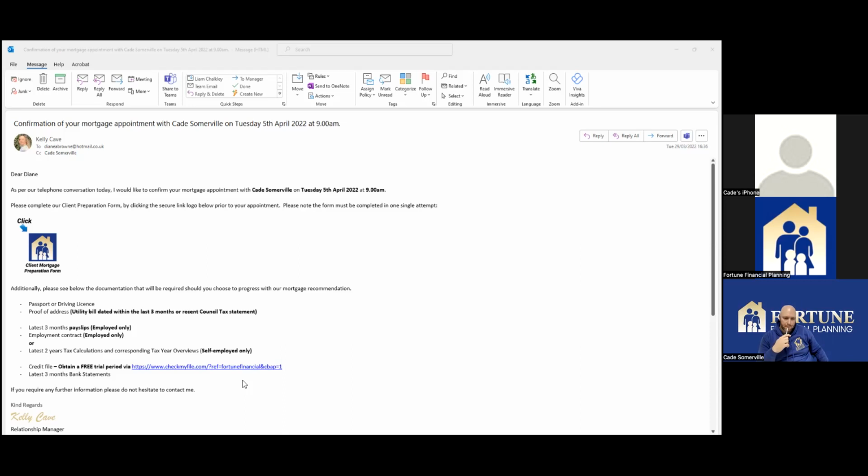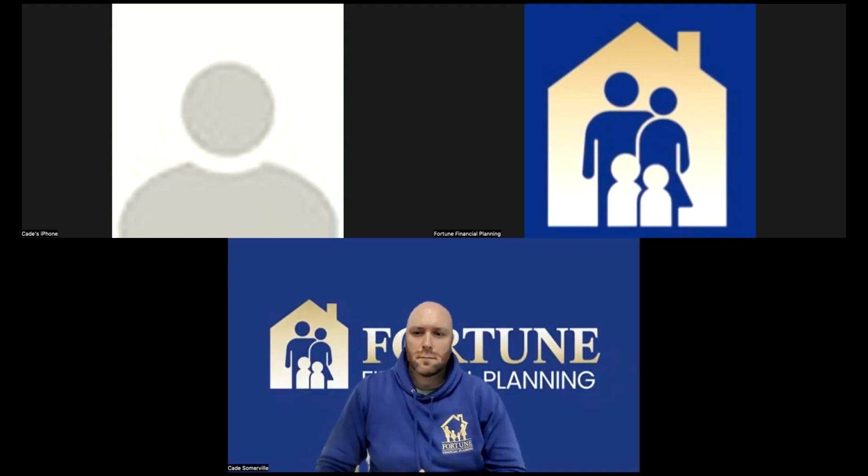But these documents that are on the screen, that Kate sent there, show what's going to be requested for clients that are employed or self-employed, including bank statements, and it gives you the ability to cross-reference and really see what their circumstances are. And once that is collectively got together, you're going to add that to your folder, send it in to your case managers with the relevant documentation, and then it's ready to go. So, Kate, do you want to just stop that share quickly, and we'll just finalize.